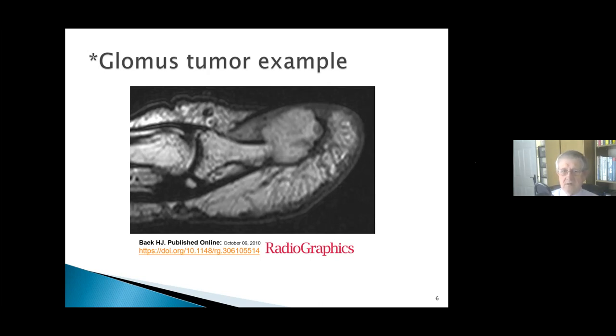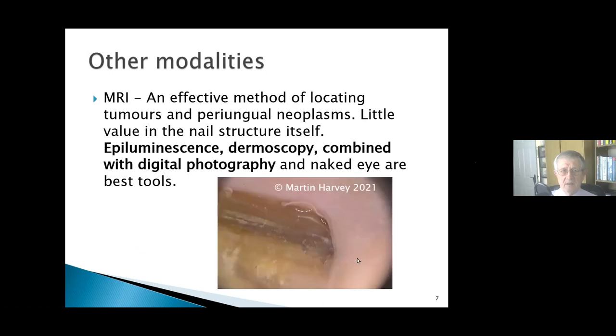So that's a glomus tumor. And that could normally be excised relatively simply. It might leave a bit of damage behind it. But nonetheless, that would show up in imaging like that.